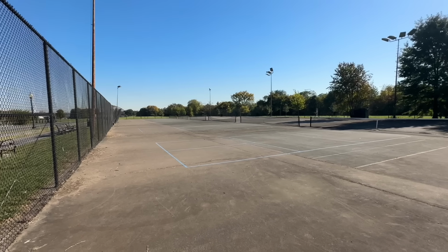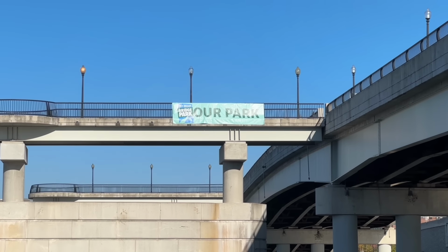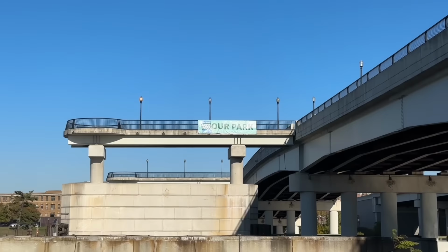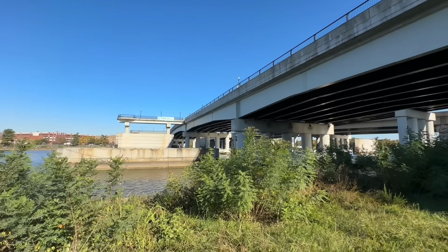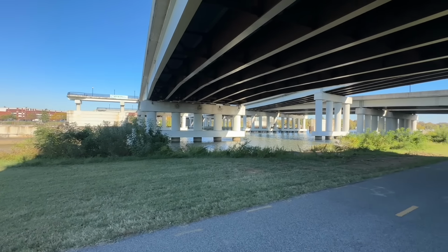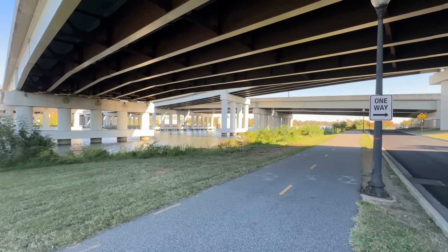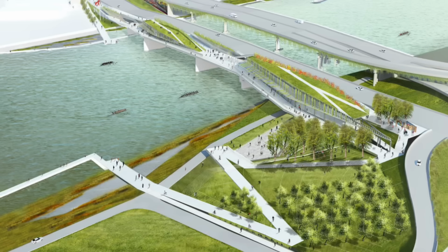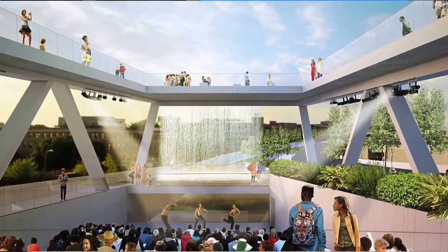Now, let's look forward to what's coming for Anacostia. One of the most exciting projects on the horizon in Anacostia is the 11th Street Bridge Park. This isn't your typical park. It's a park bridge, turning the old 11th Street Highway Bridge into a vibrant green space, connecting both sides of the Anacostia River, which will ultimately connect Anacostia to Capitol Hill, Navy Yard, and the Southwest waterfront. It'll feature gardens, performance spaces, a playground, even an environmental education center.